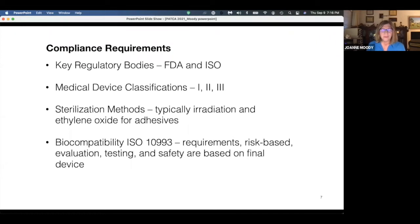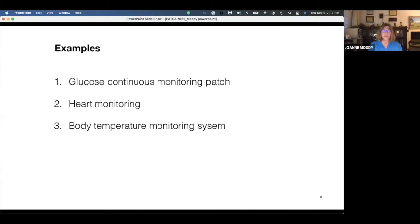The sterilization methods that are typical for devices with adhesive are the irradiation methods, as well as ethylene oxide. And then the final standard, ISO 10993 for biocompatibility, is a very important one that we'll go over. You want to be real careful using it, especially in the area of extraction and leaching types of tests. This becomes an important standard for us to follow. So now we're going to move on to those examples.